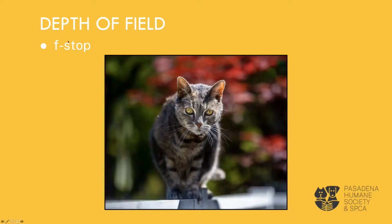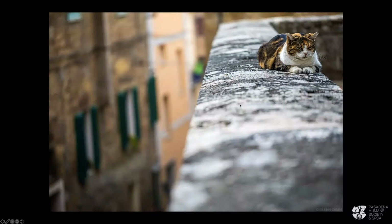So depth of field is dictated by the f-stop mainly. That's how wide the hole that light comes through your camera is open. When it's really, really wide, you get a very narrow depth of field. The bush in the background was only about 3 feet behind her, maybe 4. But it makes her pop.